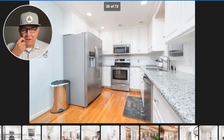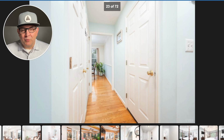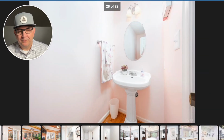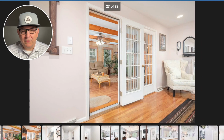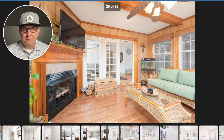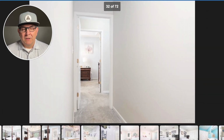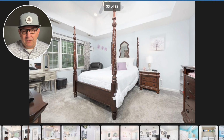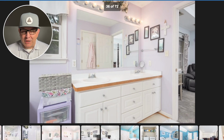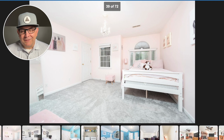Some granite countertop. Light colored wood floors. From the photos, they look to be in good shape. Looks like maybe a bonus add-on exterior room. Looks nice. Got the tray ceilings in the primary. And we move into the bathroom. You can see where it's a little dated, right? Like the shower here, the bathtub, the sinks in the primary.